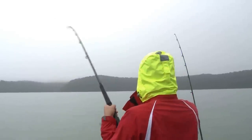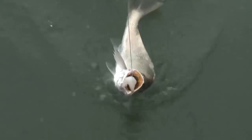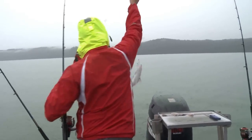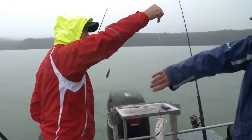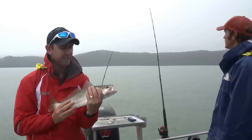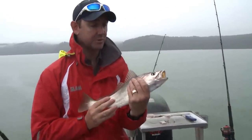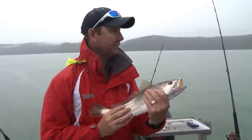Staying a bit deeper. Yeah, it's staying a bit deeper. Definitely staying a bit deeper, mate. So he was playing with that bait for a while. And there you go, and there's our jewie. That's a small guy, but it's a mate, we're in the right spot. Nice and healthy, and that's what we want, healthy fisheries. And one day this will turn into hopefully a 30 or 40 kilo jewie.